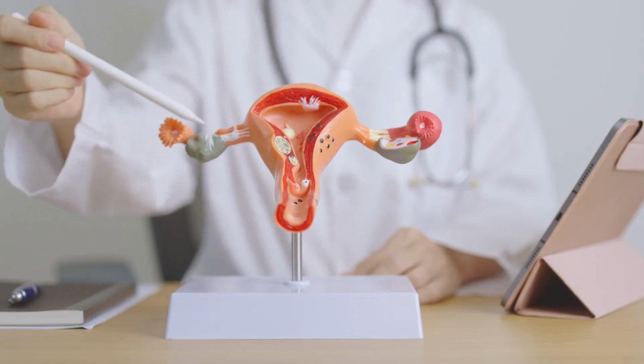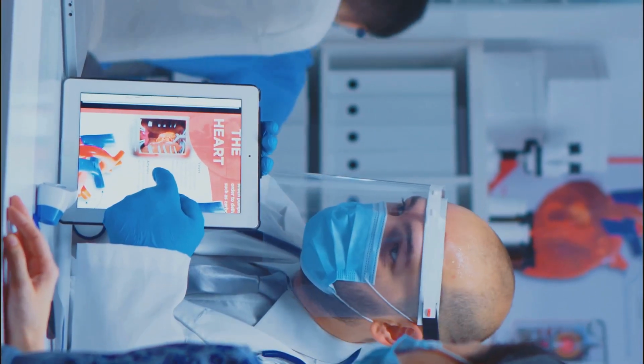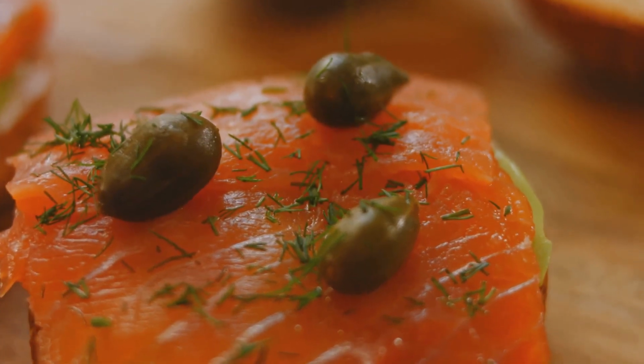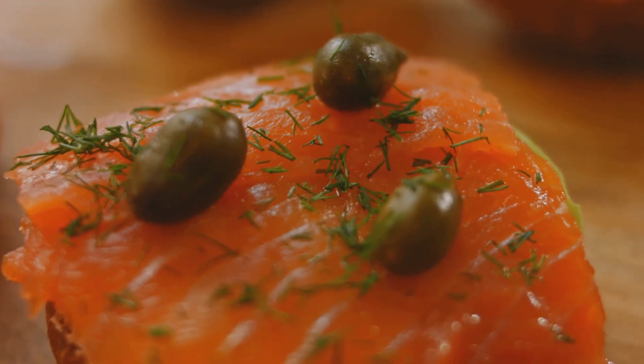Chapter 6. How lifestyle affects your fallopian tube health. Here's the thing. Your daily habits can impact your fallopian tube health. So, let's talk about what you can do to keep those tubes in tip-top shape. First and foremost, eat an anti-inflammatory diet. Foods rich in omega-3s like salmon, antioxidants like berries, and leafy greens help reduce inflammation that can harm reproductive organs.